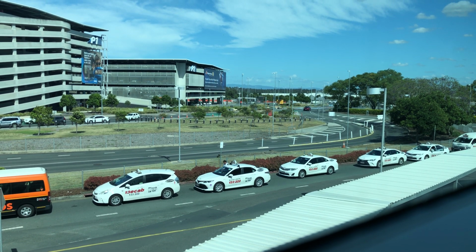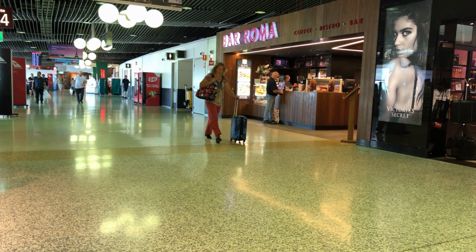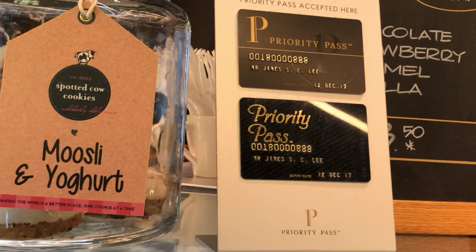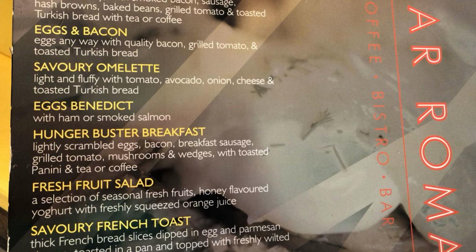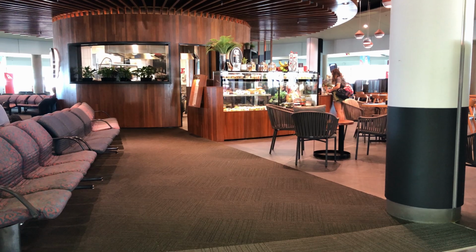Although Brisbane doesn't have any Priority Pass lounges in the domestic terminal, several restaurants have partnered with them. For example, I stopped by Bar Roma, where Priority Pass gets you 36 kangaroo bucks worth of food and drink, including alcohol. Another cafe, Gray's Grill and Bar, has a similar arrangement.